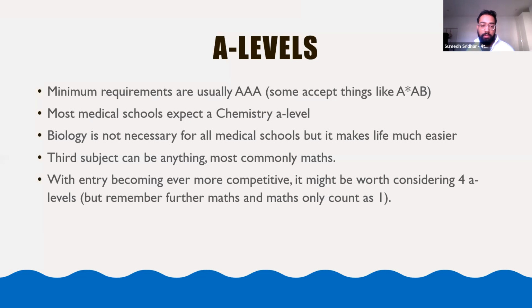But you can choose the third one as whatever you want to be. However, like I said, it's becoming more and more competitive. So if you have the option to do 4, and you can do 4, it might be worth considering it. It's a lot of extra work, but it can put you in a good place.